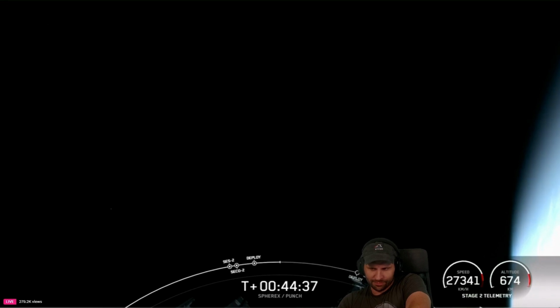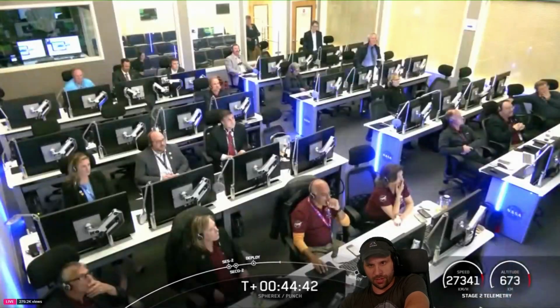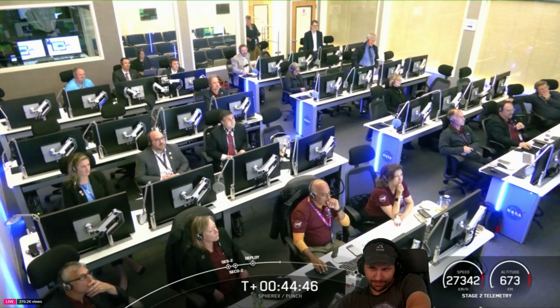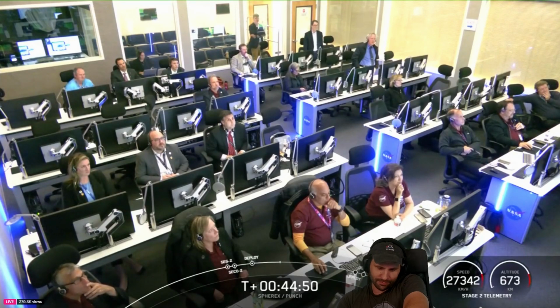Yeah, and he's in that first row, joined by spacecraft team members from industry, as well as some leadership at JPL. So really glad to see the whole team there, waiting for this important milestone.